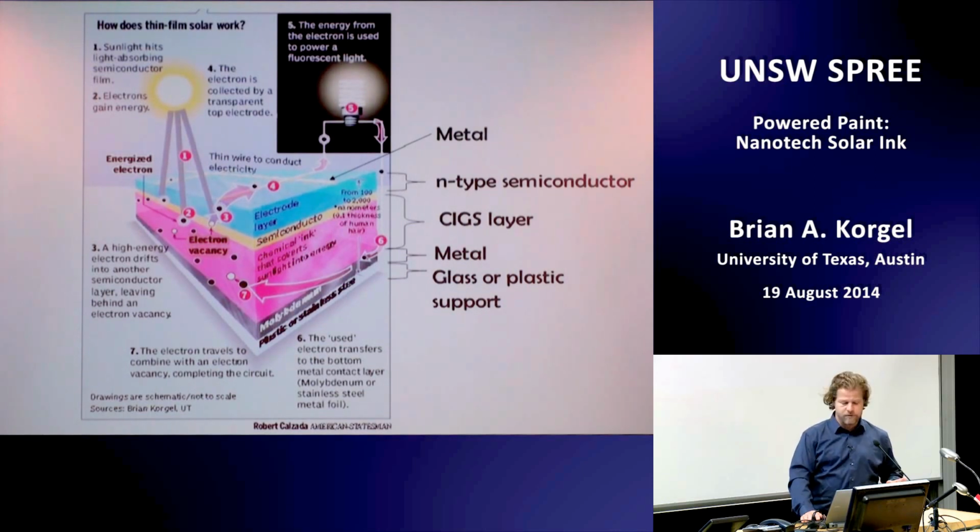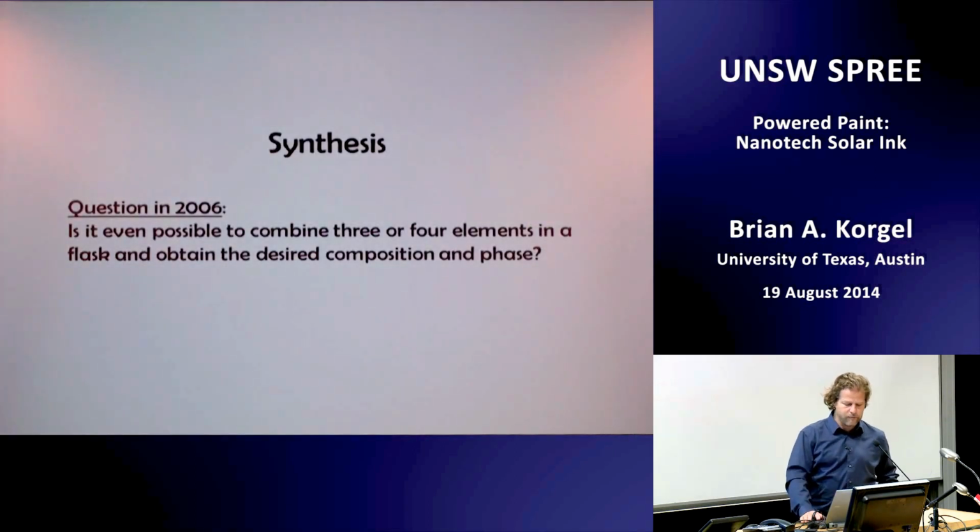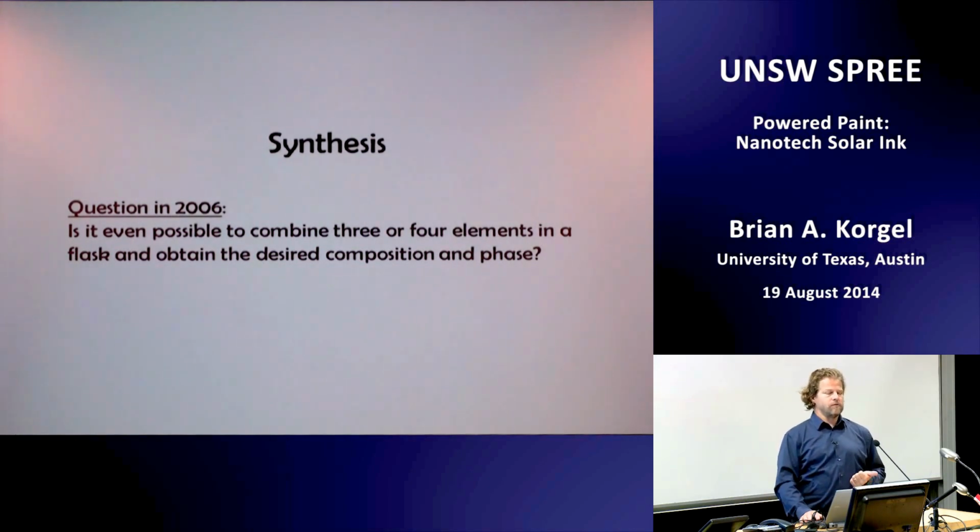And then on the top, some sort of TCO layer, like ITO. And so can you make these nanocrystals? Back in 2006, it wasn't obvious that you could make nanocrystals of copper, indium, gallium, selenide. This is a quaternary material with 4 elements.